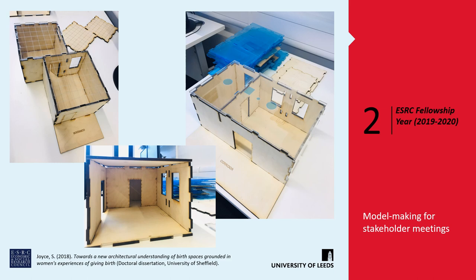Recently, I was in the engineering model making labs at the University of Leeds using the laser cutter for these room models. And I'm hoping that these room models, when they're finished, will make it easier to explain layouts to professionals, the layouts that women found helpful, and also allow people to imagine and see rooms from women's perspectives. For example, the model in the bottom photograph will have a clear perspex wall so that you can see the room as if lying on the bed.